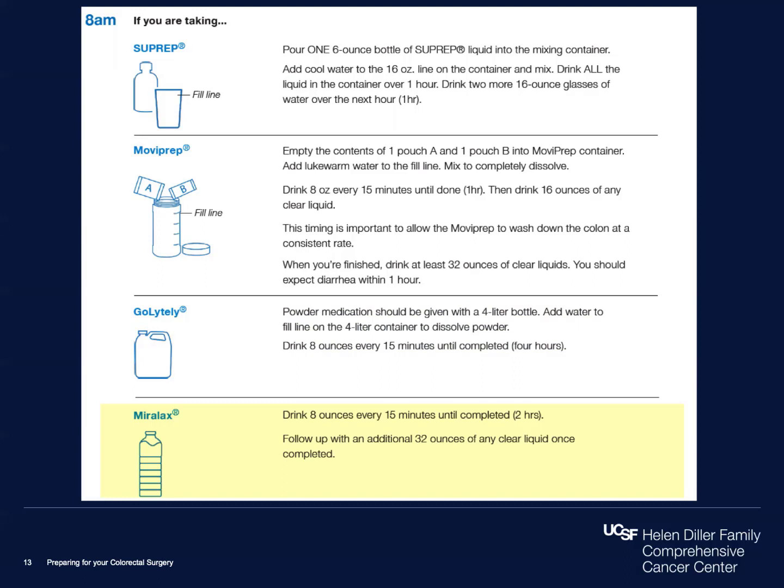If you have Miralax, as we said before, drink 8 ounces every 15 minutes until completed over about 2 hours, and then follow up with an additional 32 ounces of any clear liquid once you've finished the bottle. Please feel free to come back to this slide on the day before surgery to help you with preparation.